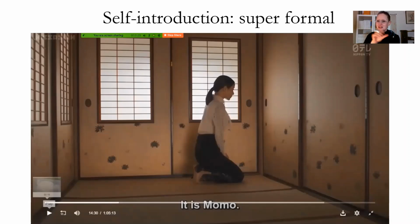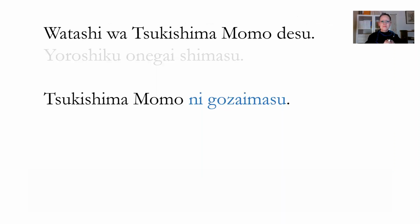And by the way, in the second half, the man who is taking care of the flower arrangement is actually her father. And she still has a very high degree of formality to her father, who is also the head of the particular ikebana school she belongs to. Leaving that aside, what she says is, Tsukishima Momo ni gozaimasu. So this has been dropped and substituted by ni gozaimasu.